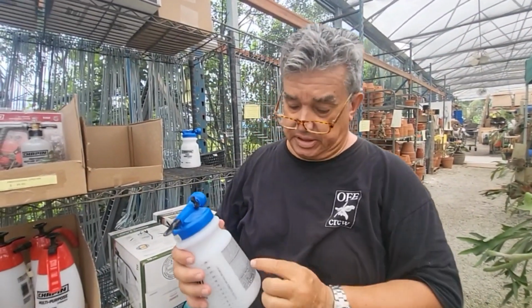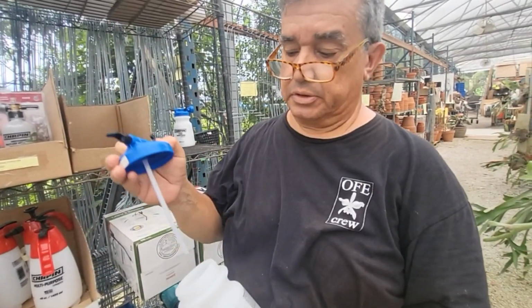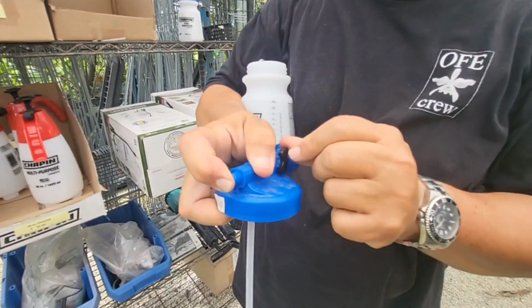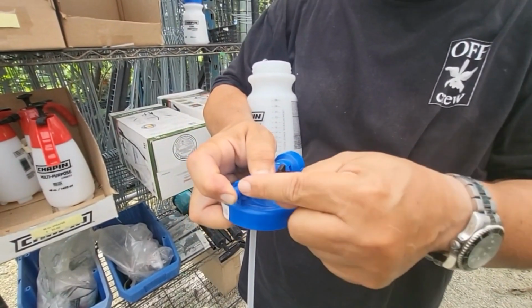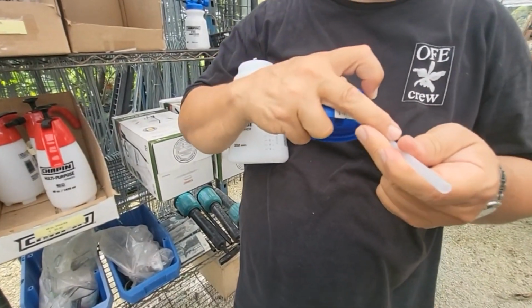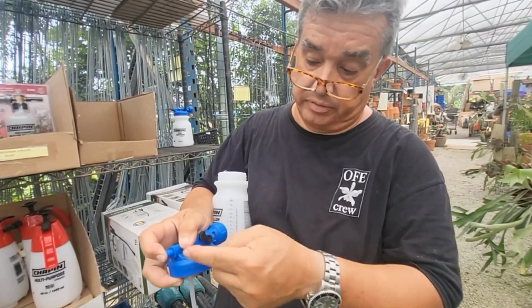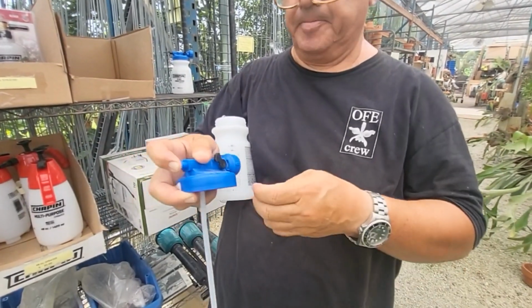If something happens and you see that it's not sucking it out, what you do is unscrew it, remove this, put your finger right there, and open the water flow, with your hose connected here. Whatever is blocking will come through. I don't remove this because sometimes the blockage might be here too. So the water will build reverse pressure, and anything that is blocking it will shoot out that way.